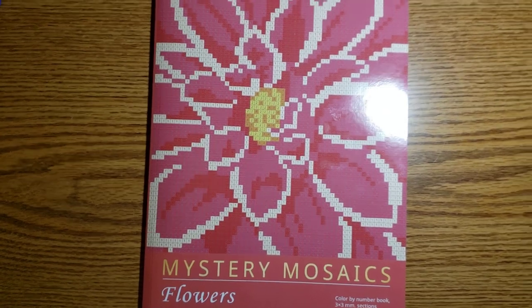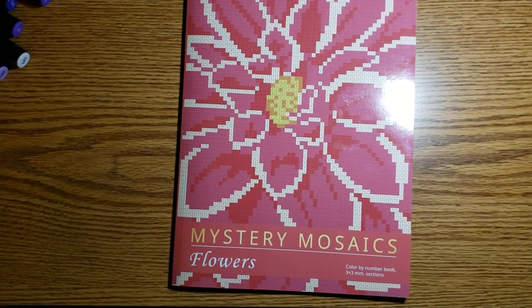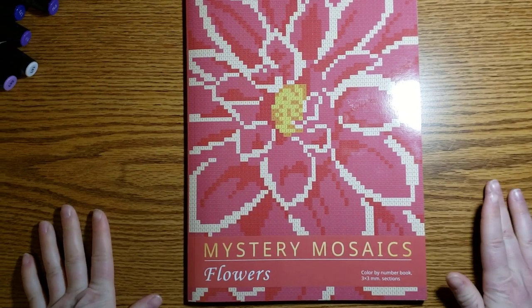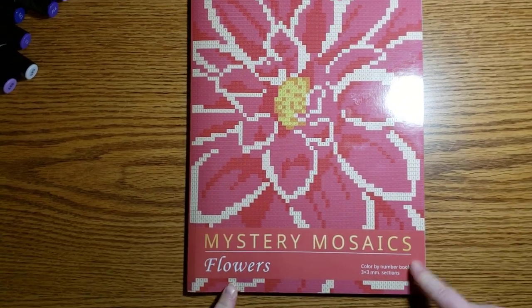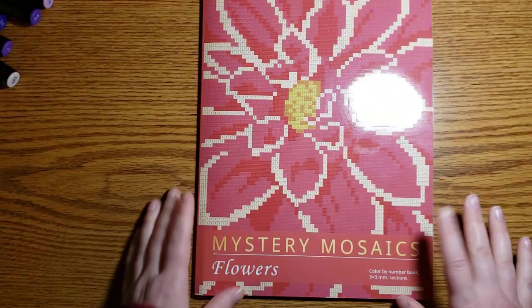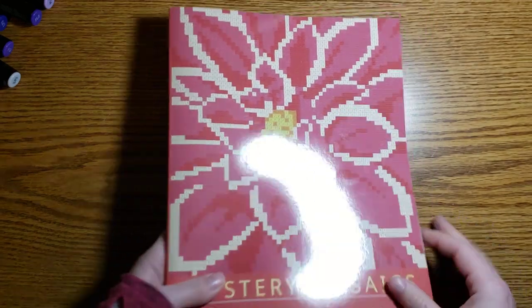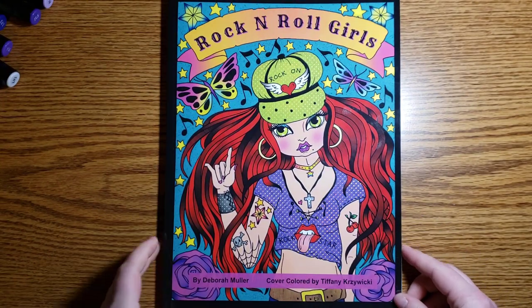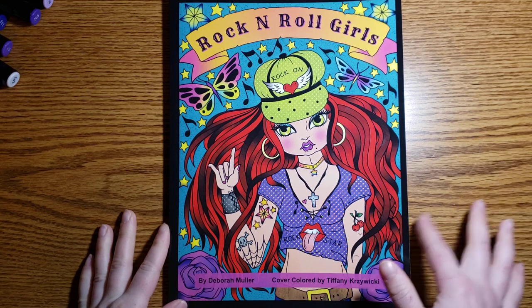Oh, I think I need to make this a little bit taller. So, my mom got me two books for Christmas. She got me the Mystery Mosaics Flowers by the Belba family. These are the 3x3 sections. I haven't done any in this book yet. So, you can't really see, but I'm excited to have this one. It was on my list. And then she also got me Rock and Roll Girls by Deborah Muller. Very excited.